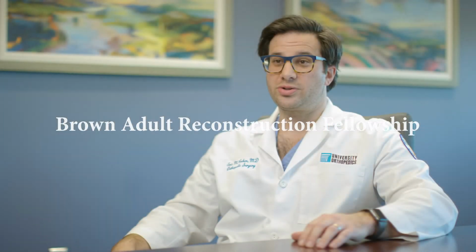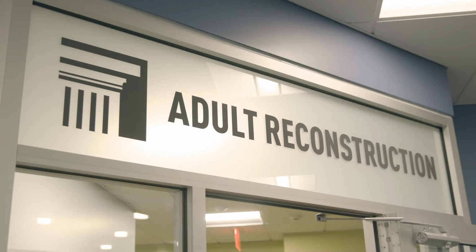The Brown Adult Reconstruction Fellowship is a wonderful, comprehensive program that really gives the fellow experience in all approaches to the hip. We have hip faculty experts in the anterior approach, anterolateral approach, and posterior approach. We also have surgeons that do gap balancing total knees and measured resection total knees, so you really get the whole gamut of primary hip and knee replacements.